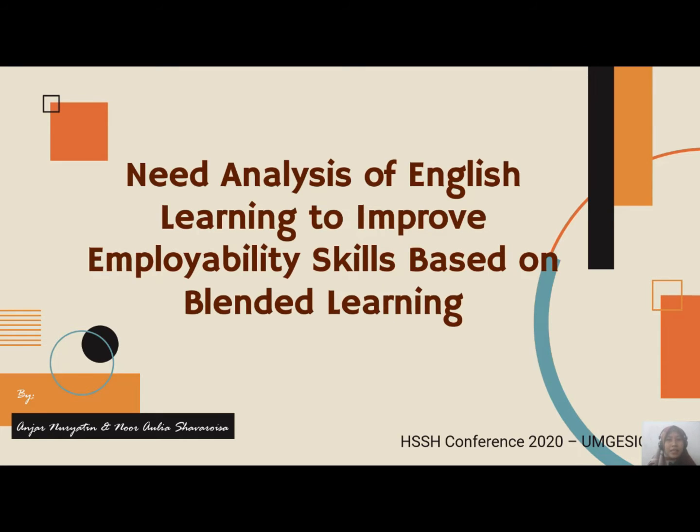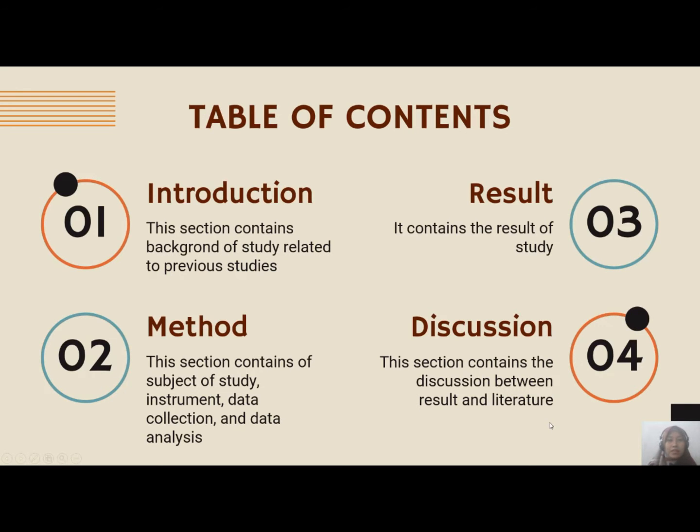In this HSSH International Conference held by University Muhammadiyah Gresik, I am going to talk about my study. The title is Need Analysis of English Learning to Improve Employability Skill Based on Blended Learning. My research report contains an introduction, method, result, and discussion.